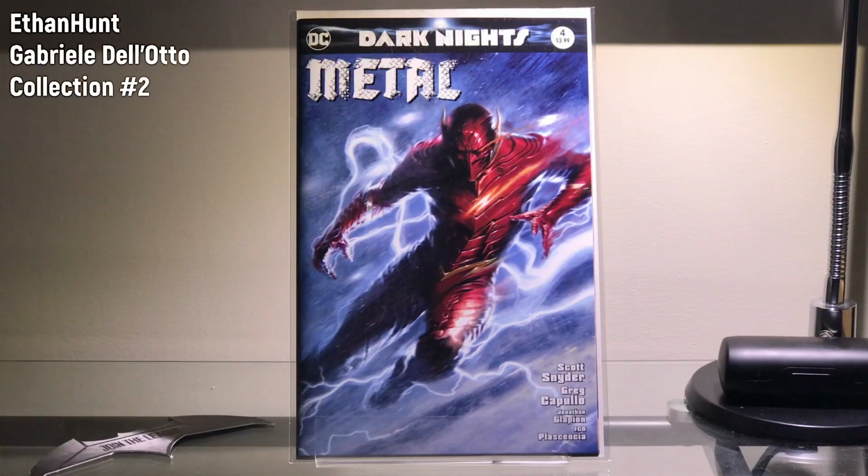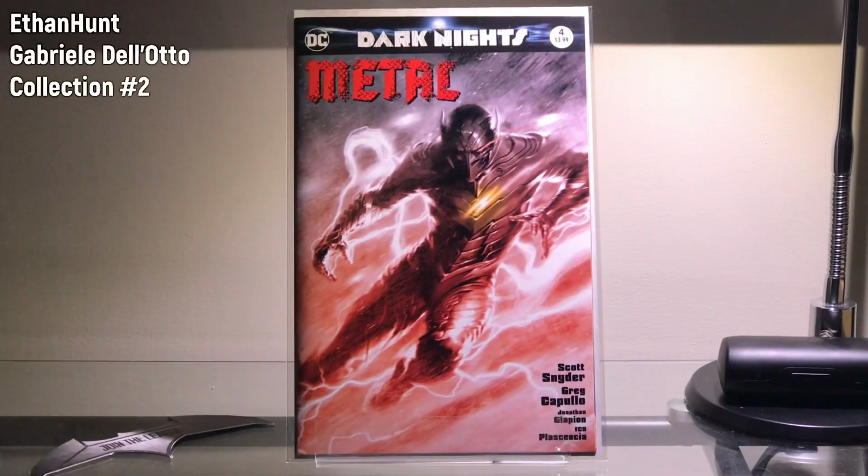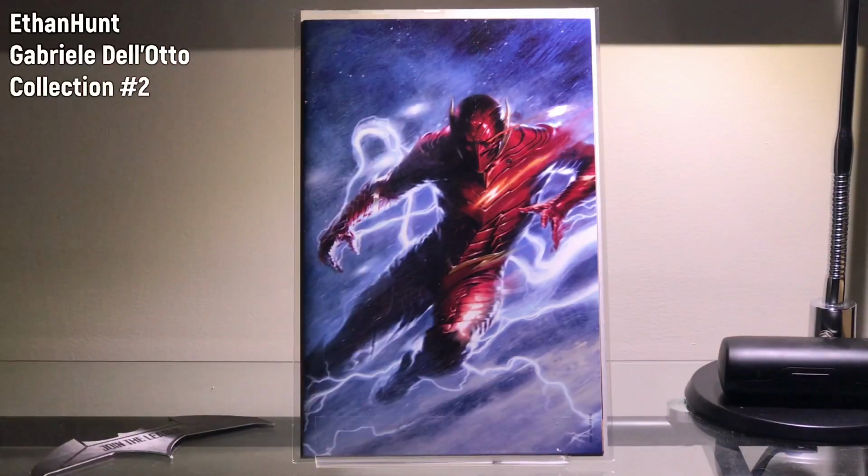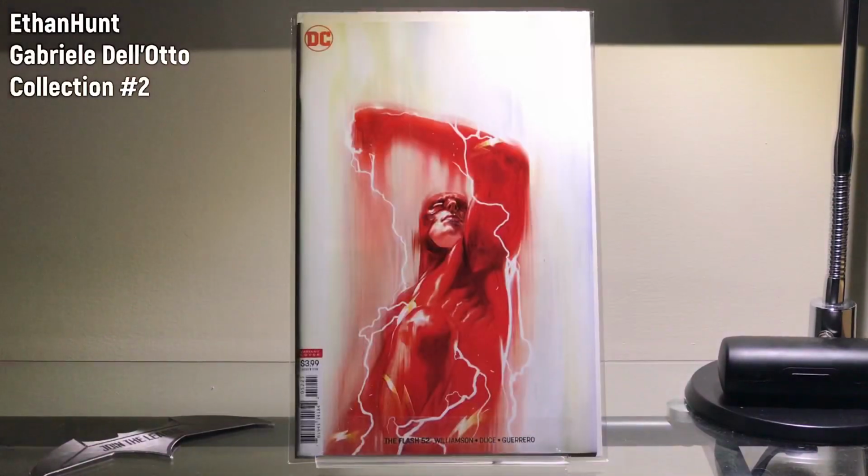This is the Red Death. Back again, ladies and gentlemen, Dark Knight's Metal issue number 4. This is the black and white cover of the Red Death that I showed you before. Another sweet variant. Can't have the Flash without the Red Death, without the Reverse Flash. This is the Reverse Flash, the same issue, Metal Knights, the Virgin cover. The Red Death, once again, this is the Virgin cover. The Flash issue number 52, another nice Dell'Otto cover. Not much going on here.